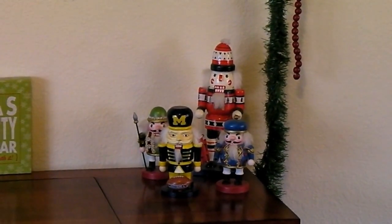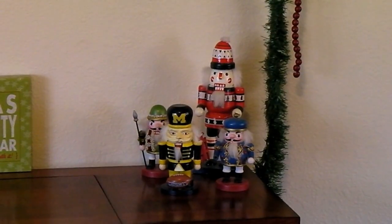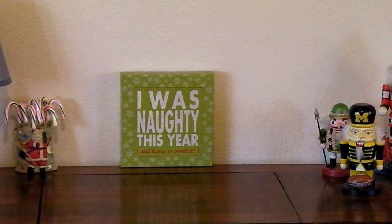Below the window I have our little collection of nutcrackers, and of course we have to have a Michigan Wolverine one, but the one in the back is Justin's favorite. And then him and Tim, I think Tim has the blue one, Justin has the green one, and then we have the Michigan Wolverine. I got this from Walmart, I believe last year, and I love it. It says I was naughty this year, and it was so worth it.